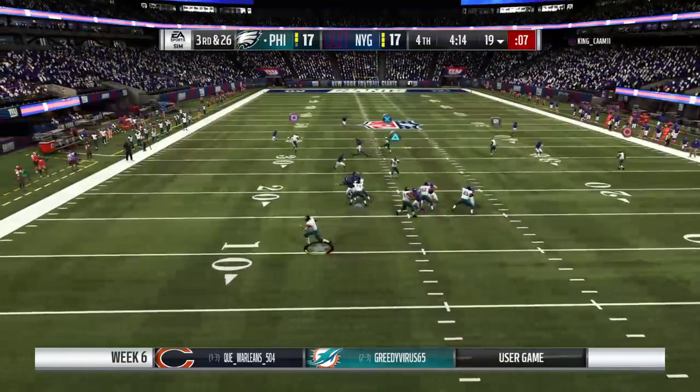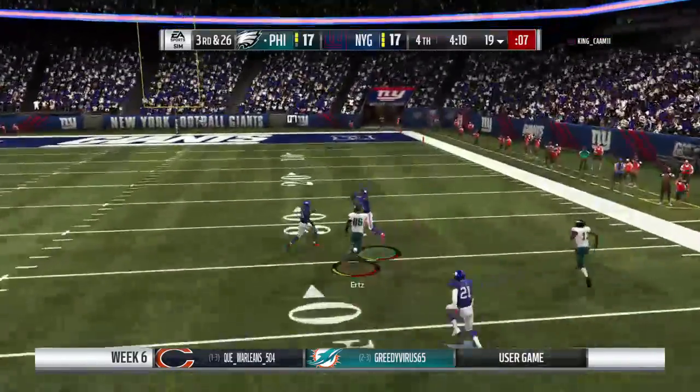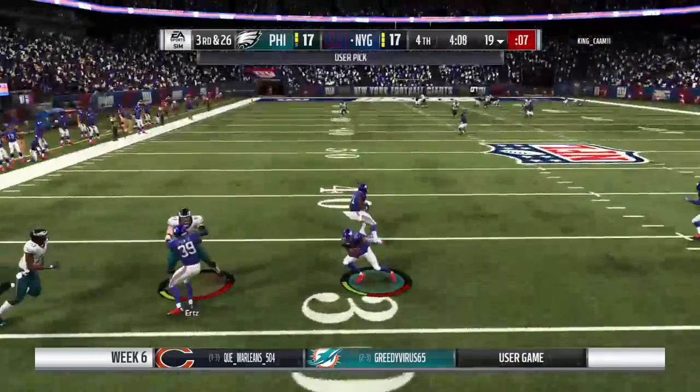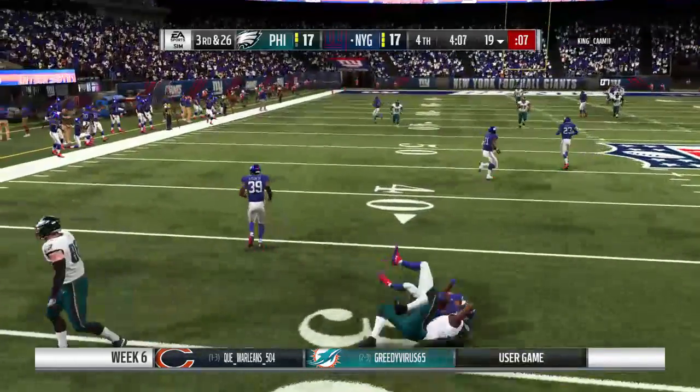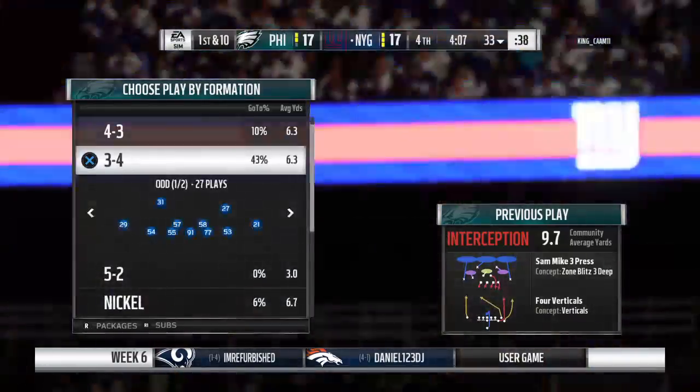Wentz. Forced out to his left. Now he'll turn and throw deep back to the other side. And this is going to be intercepted. Picked up by Janoris Jenkins. And they have the football and will set up shop at the 33-yard line.